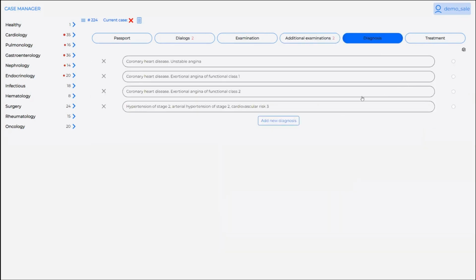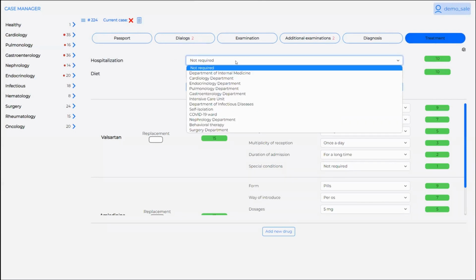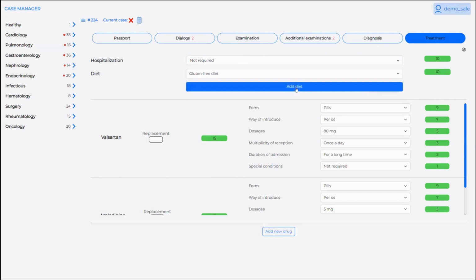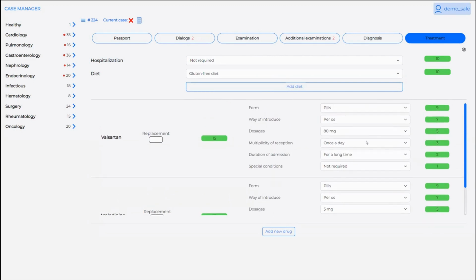Diagnosis menu allows us to add any new diagnosis, delete any of them, and retype it if you need it, and of course choose the right diagnosis in a certain case. Treatment menu consists of hospitalization options, diet options, so we can add more diets up to 3 simultaneously, and medicines for the pathology that we have in the case.